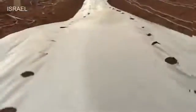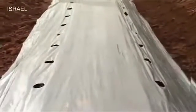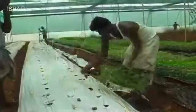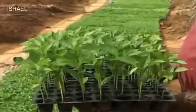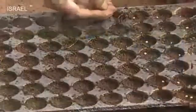Uniform holes of 6 to 8 centimeter diameter are made in the beds covered with polythene mulch. Planting of capsicum is done with a spacing of 45 centimeters between rows and 30 centimeters between plants. Good quality 35 days old seedlings of indeterminate capsicum hybrid of desired color produced in pot tray are transplanted to the main field.